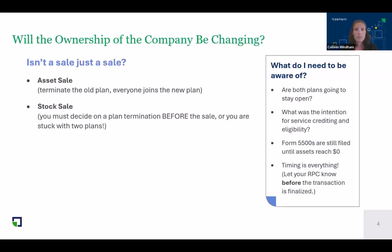Now, with that being said, that was kind of the little tax planning section. And we're going to move over to the second part of the items to discuss, which were, hey, if I'm in a plan review with you, Colleen, what should we talk about? So all of these slides are based on things that I would suggest you chat with your RPC about. And if you have questions, please do connect with them. Definiti wants to be here to be a resource and help you do things right by your participants and get those business deductions as well.